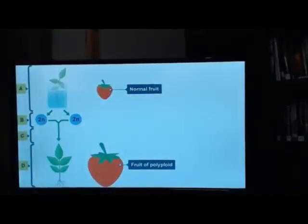Now, I'm out of time here. Let me give you, you mentioned polyploidy, and so I called up a picture just real quick on Google of a polyploid strawberry, which is, I think, the example that I gave you before when we talked and before we agreed to record.